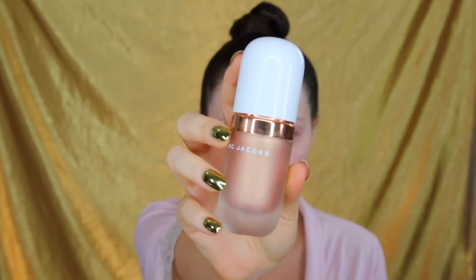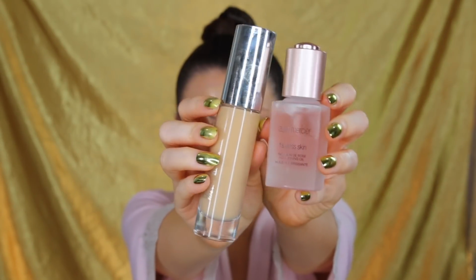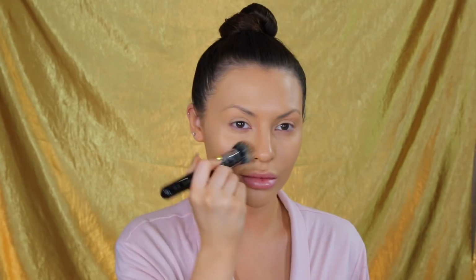Okay, my lovers, the first product is the Marc Jacobs Bronzing Drops. I really like these because they give your skin a glowy effect before you do foundation and before you do highlighter. They make you look dewy. Next, we have the Becca Cosmetics 24-Hour Foundation in Olive mixed with the Rose Oil from Mercier. This gives a really nice full coverage look to my skin.